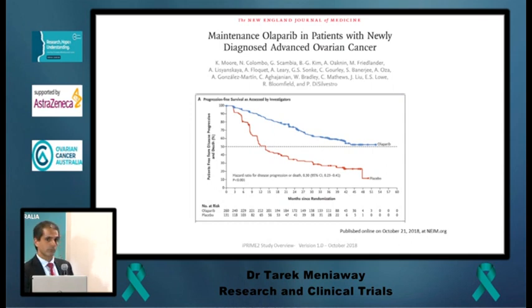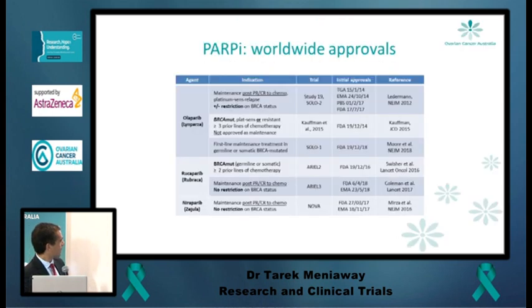So that treatment is now approved widely in different jurisdictions around the world, and it's becoming available in Australia really today for women that have the BRCA gene, either in the tumor or in the blood. So these are the approvals worldwide, really different settings.